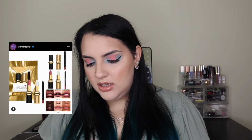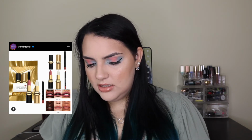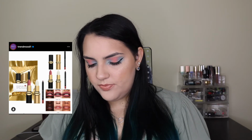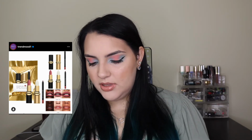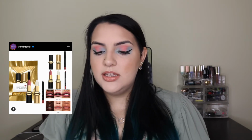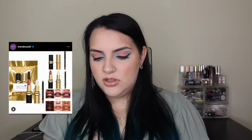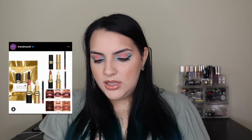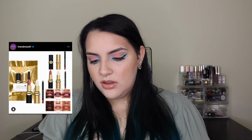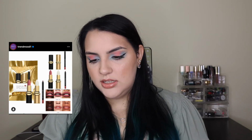So you get the Fembot, I guess that's the shade name. It's the matte lipstick, not liquid lipstick. It's the matte lipstick, and then you also get the lip balm in clear, as well as a lip pencil in Suburbia. And I think that this is a good set.